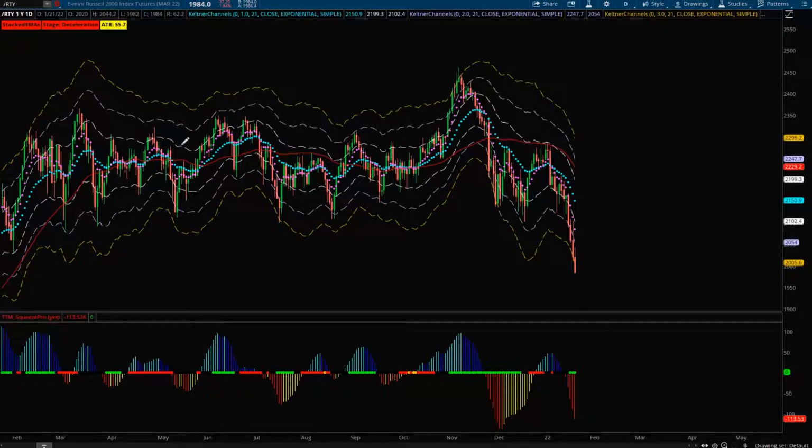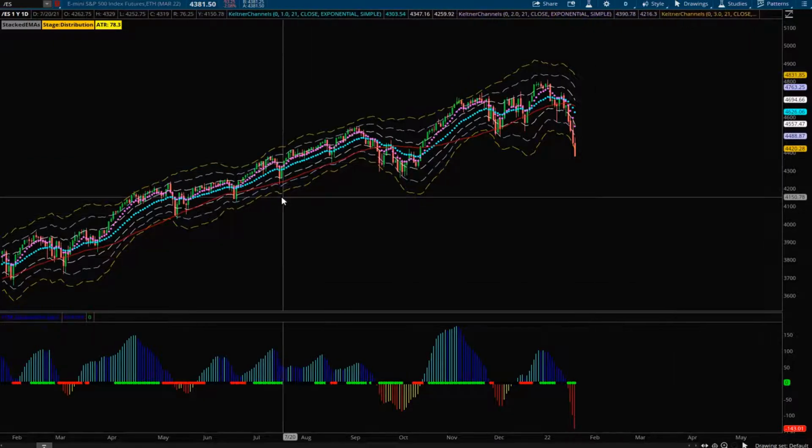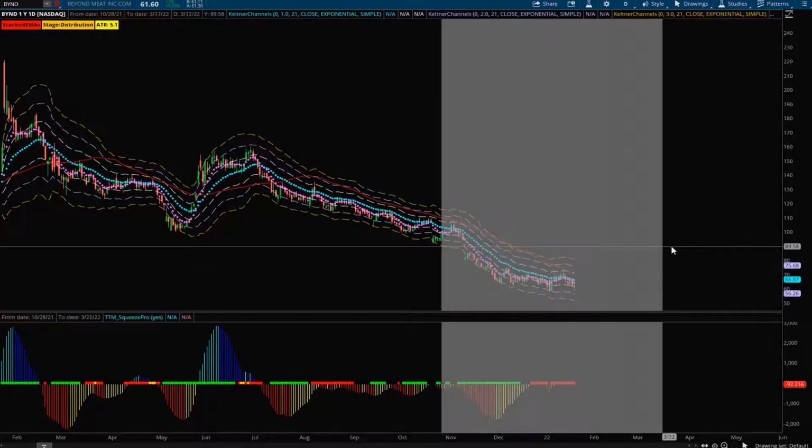That being said, it is at overextended levels to the downside to where we potentially could get a bounce early in the week. So that being said, I do have a few plays that are to the long side, and I do have a few plays that are to the short side, depending on what the market gives us this week. So the first one here is actually going to be Beyond to the downside.